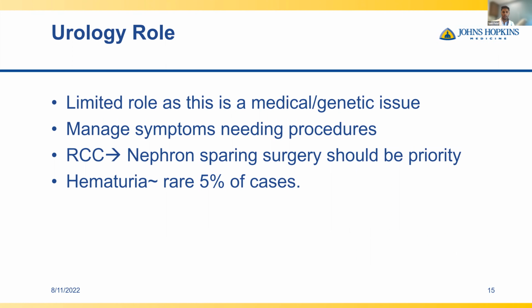And again, patients, if they have hematuria from polycystic kidney disease, even though it's rare, only about 5% of cases, you still want to perform a complete hematuria workup. You don't want to only attribute it to this. This is not one of those ones that you just say this is only due to this. You want to make sure that the patient gets a complete hematuria workup with a cystoscopy, cytologies, as well as some sort of upper tract imaging with a renal ultrasound and bilateral retrogrades, or intravenous pyelogram, whether that's CT or on table.